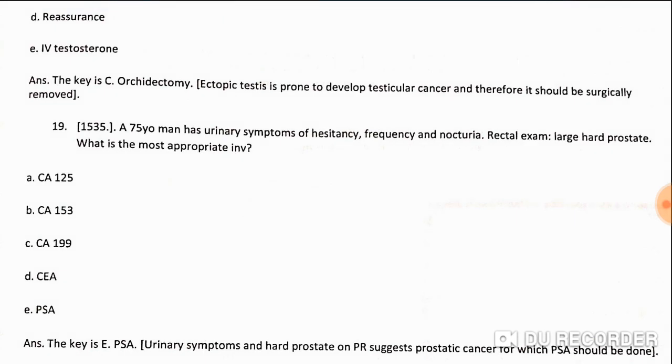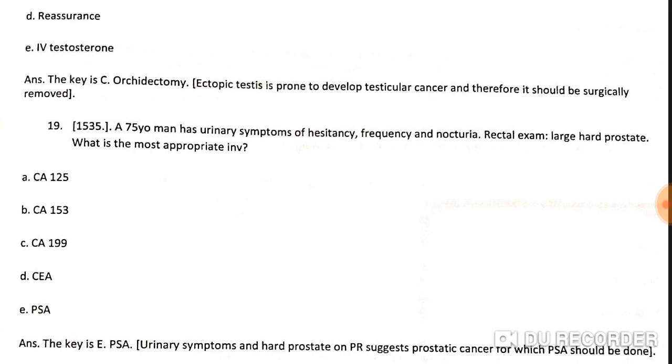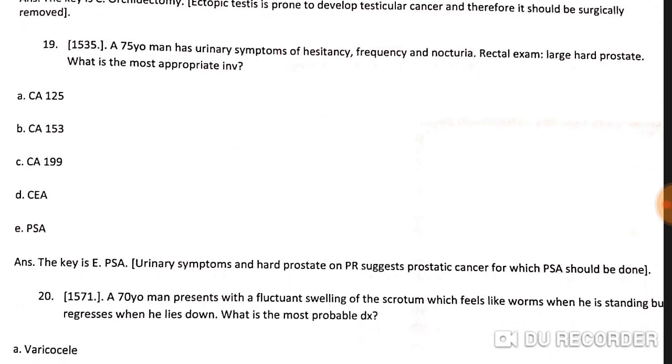Okay. A 75-year-old man has urinary symptoms of hesitancy, frequency and nocturia. On rectal exam, there is a large hard prostate. What is the most appropriate investigation? Go for serum PSA. Urinary symptoms and a hard prostate on per rectal examination suggest prostatic cancer, so PSA should be done. CA 125 is for ovarian cancer, CA 15-3 for breast carcinoma, CA 19-9 for pancreatic carcinoma, CEA for colorectal carcinoma, and PSA is the prostatic carcinoma marker. Okay.